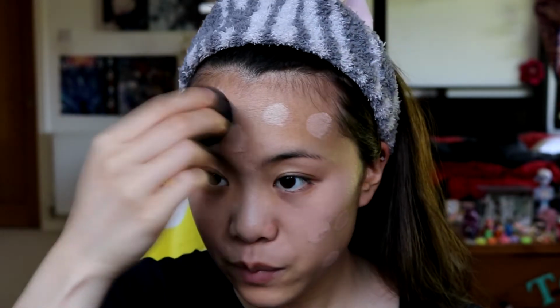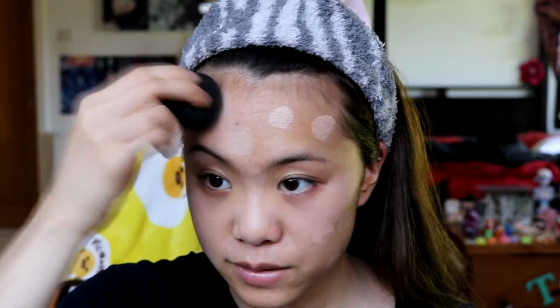Oh, this takes... I'm just impatient already from tapping this into my face. Ugh. Okay, let's see if we can patch it. Now, I'm not someone who's interested in full coverage foundation, because I never wear foundation, generally speaking. I don't even have powder to set this, apart from my powder foundation, which I brush on lightly when I do sort of foundation-y things, so I don't know.